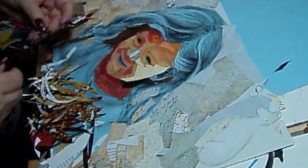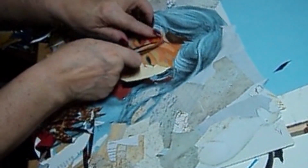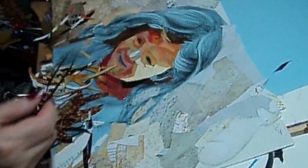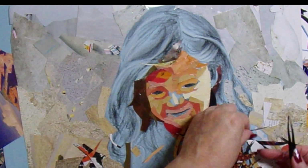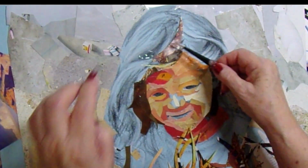But collaging children's faces is also an exercise. And so that's what I am doing with all these children's faces. I'm doing the exercise of creating collage with children.